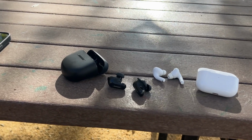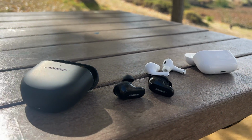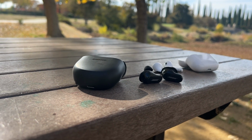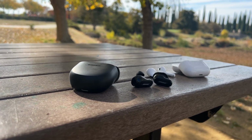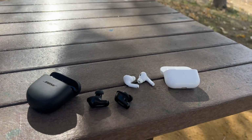These two are my personal favorite earbuds currently available on the market because their active noise cancellation works really well. If I just want to zone out the world, I easily can with either one of these two. But with two options like this, which one out of the two should you really buy? Well, in today's video, I'm going to help you decide, and I'm going to cover all the pros and cons between these two. So sit back and relax.